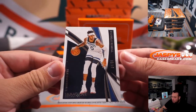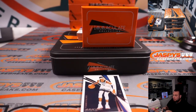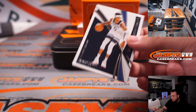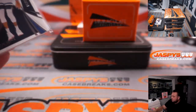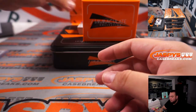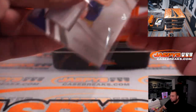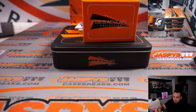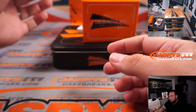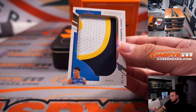Alright. For the Timberwolves, we have D'Angelo Russell. Timberwolves, straight up, that is Sunny. We have Nico Mannion, /299, for the Golden State Warriors. Yuji. We have a jumbo jersey. That is 44/50, RJ Hampton.